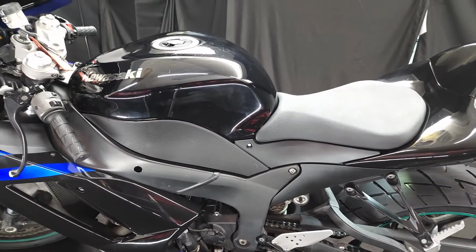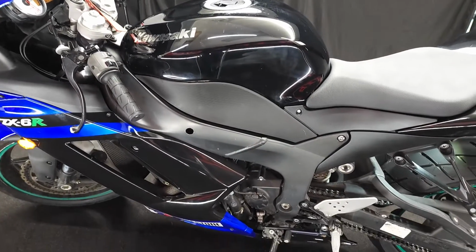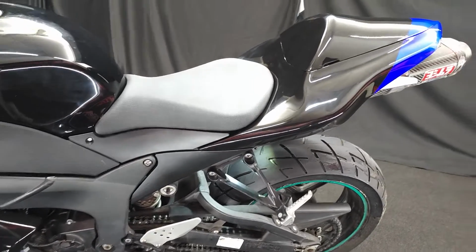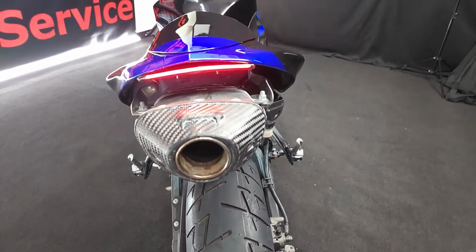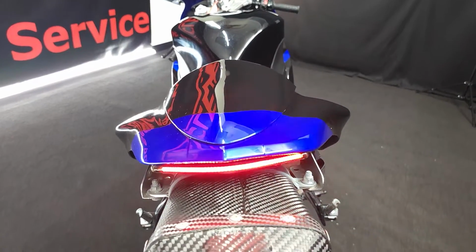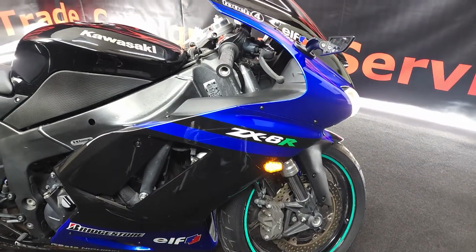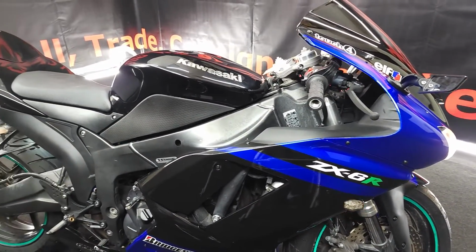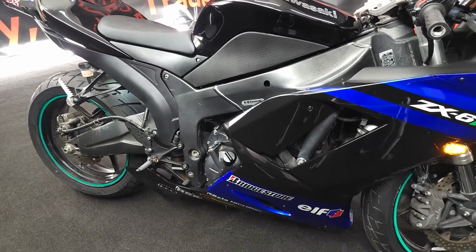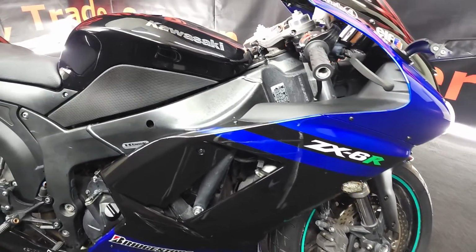Powered by a 599 cubic centimeters inline-four engine, the ZX600 delivers impressive horsepower and torque, providing a potent combination of speed and agility. The engine is finely tuned to offer a responsive throttle and a broad powerband, making it suitable for both street riding and track use. With a focus on performance, the ZX600 features advanced technologies such as Kawasaki's dual throttle valves, SDTV system, which optimizes engine response for different riding conditions.